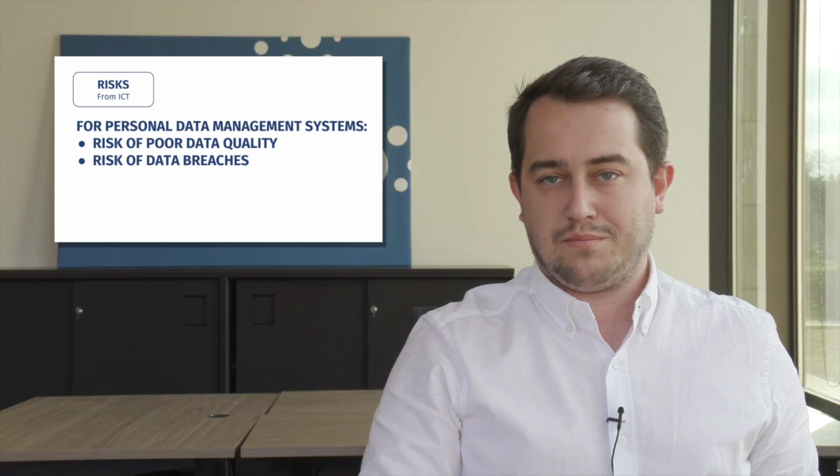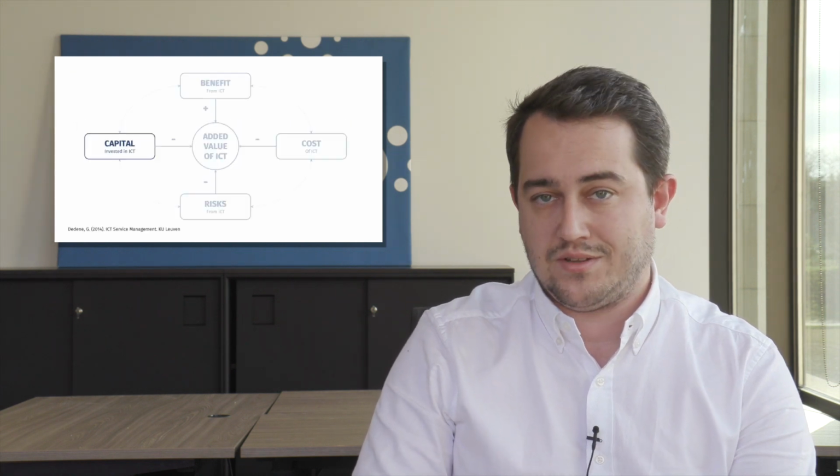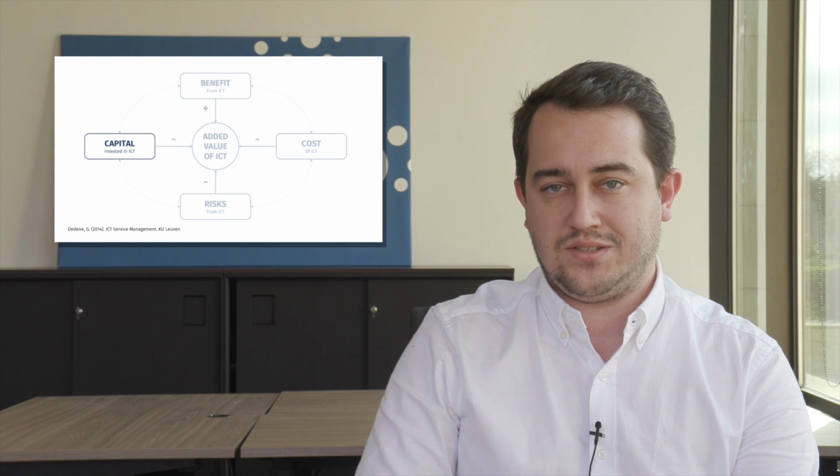The last factor that plays a role in the added value of IT systems is the cost of the capital that an organization has invested in its IT systems. Capital invested in IT has a cost because this money cannot be invested for other purposes. The capital that an organization has invested in personal data management systems is mostly made up of investments in their personal data infrastructure. This infrastructure does not only encompass the technical systems, but also the expertise to make sure that the infrastructure is managed correctly.